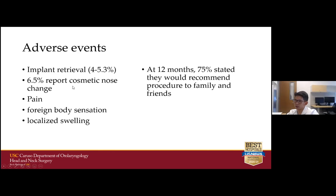6.5% will report cosmetic nose change. So I think especially in patients with very thin skin, placing the implant might cause an indentation or a slight bump in their skin, and that could be something that patients will not like. It is associated with some pain. Some people might feel it like a foreign body sensation, and that might be a reason that patients will want to have it removed. And there also might be some localized swelling.